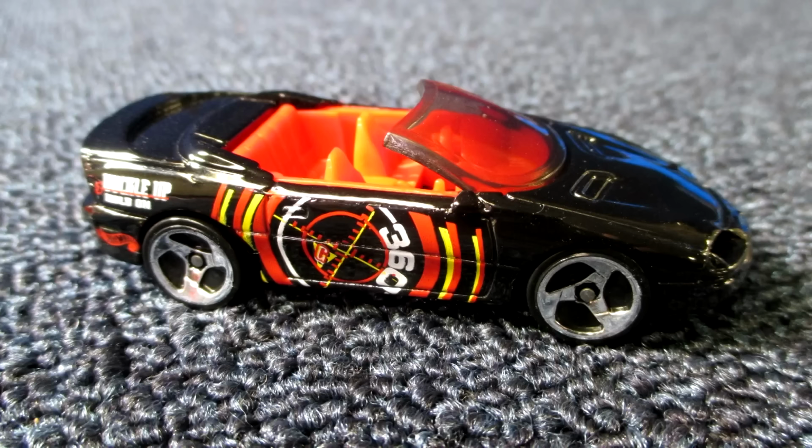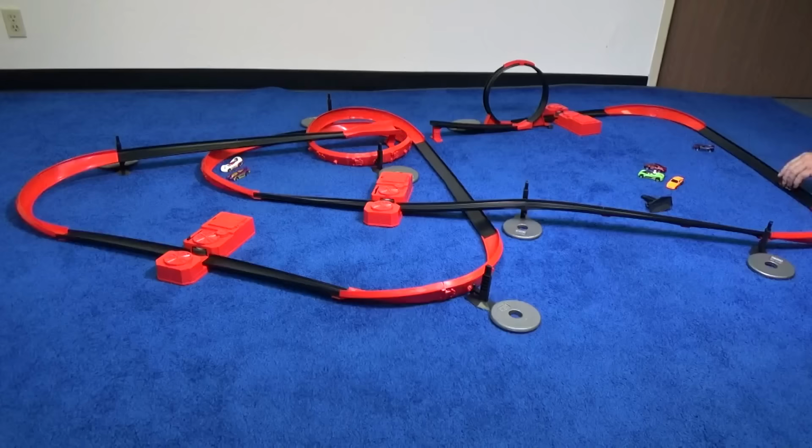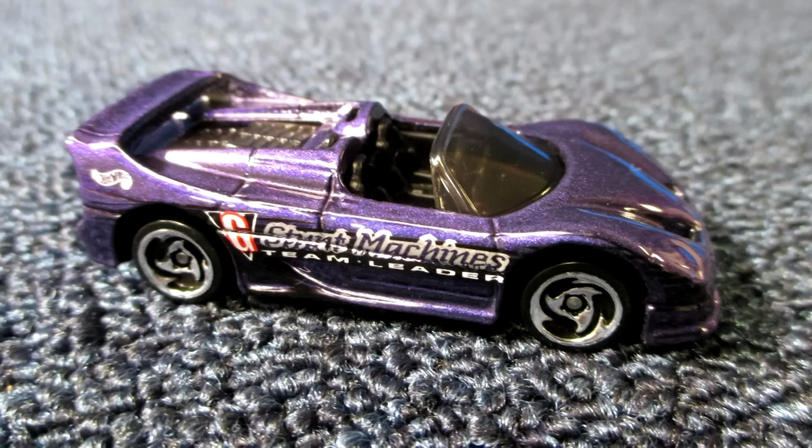Now it's time for the Camaro Convertible. Woohoo! Can't handle that curve right after a booster. To be honest, I'm surprised he's making it through the loop. Hey, don't be picking on the Ferrari. Okay, that's enough. Here comes the Ferrari F50.